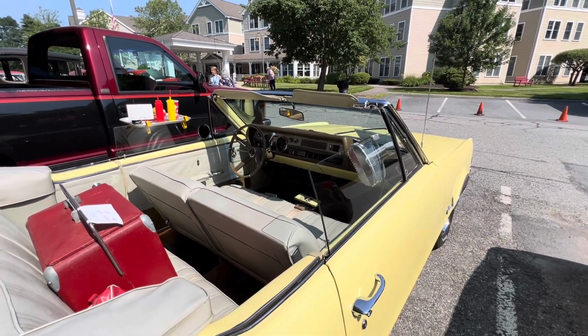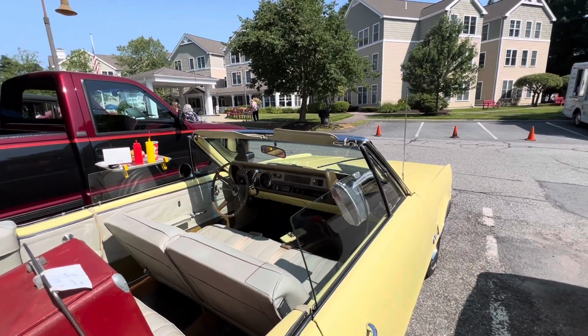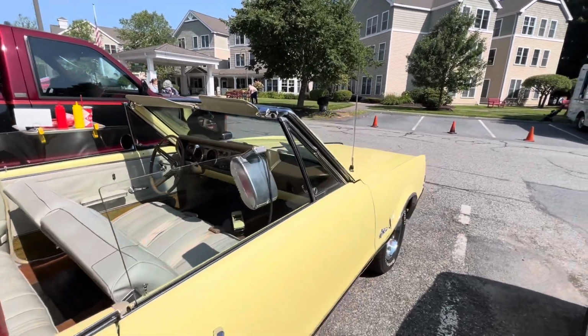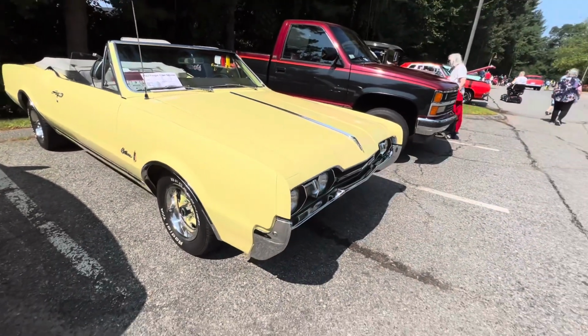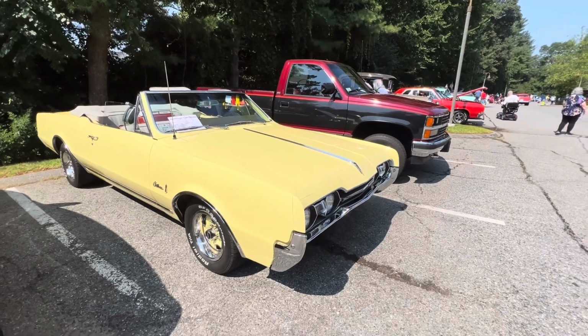Gray interior, yellow exterior, a little bit of the brown or beige on the dash. Super simple radio, automatic transmission. This is most likely a 350, Turbo 350 car. I don't know if it says the motor in there, but that's probably what's in there. That's what usually was in these cars. So really cool looking 67 Cutlass, but what really makes this one pop is the yellow.